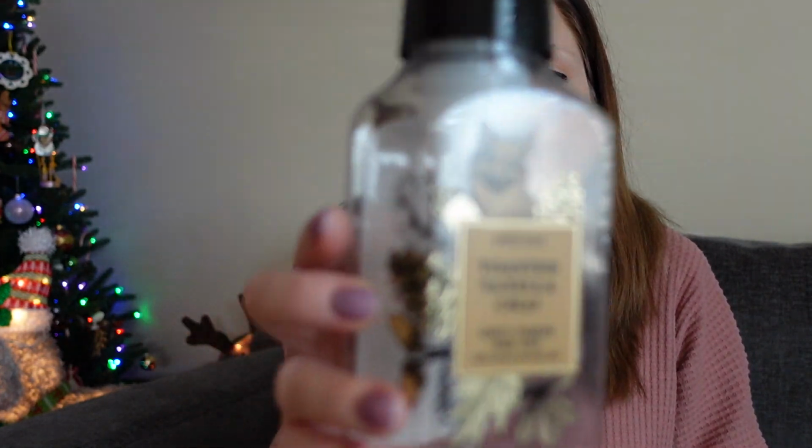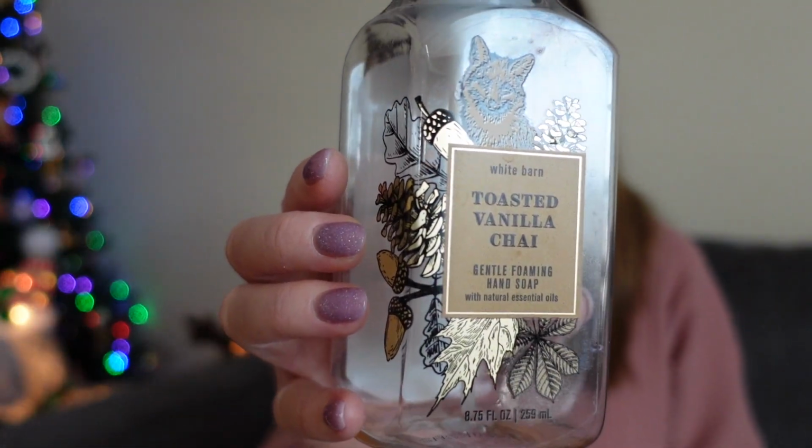Kind of smells like 'tis the season a bit, which is like my favorite scent ever. So I went through this very quickly. Then I have one that was actually from last year also. This was in my husband's bathroom, our hallway bathroom upstairs. It doesn't get used as much as our other bathroom. So this lasted like a full year, but this is Toasted Vanilla Chai.